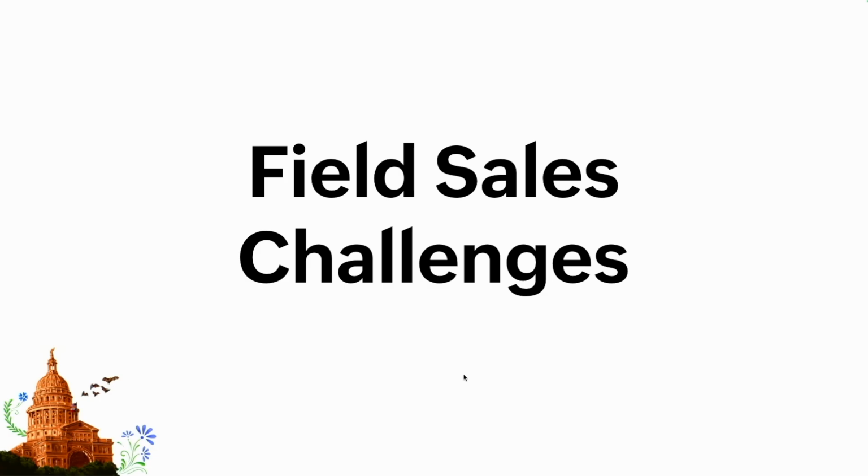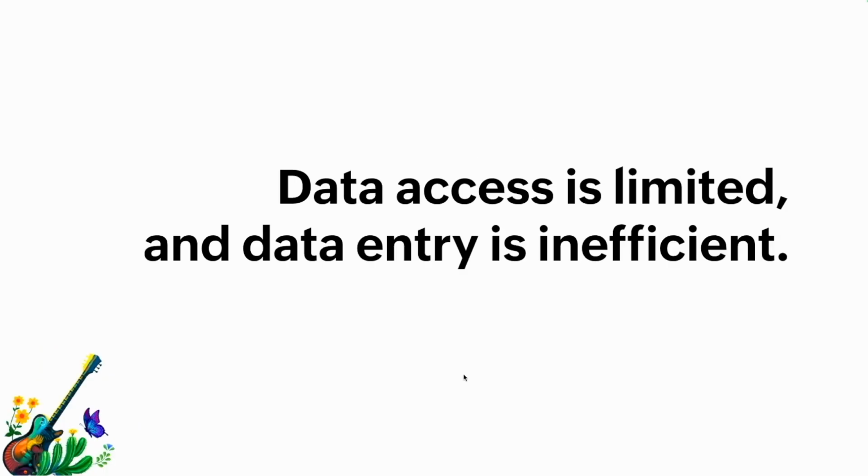So one of the first challenges I came across is that when we're out in the field, our data access is very limited and our data entry is very inefficient. We don't have access to our customer lists. If we run out to the bank, we can't usually say on the fly, hey, who might be in this area? If we're on site with a customer, nowadays we have laptops. Back then, I might have had a printed price sheet. But if you've seen a list of printers on a website, there are tons of printers.